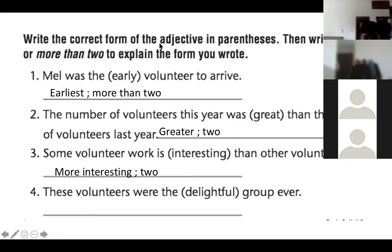Okay, last one. These volunteers were the delightful group ever. Pat, what should that say? It should say, these volunteers were the most delightful group ever. Good job. Pat, why did you use the word most instead of delightfulest? Because it's a long word with more than 1 or 2 syllables. Good job. Well done. These volunteers were the most delightful group ever. We use the word most because delightful is a longer word, so delightfulest doesn't make any sense. And we've also used the word most because we're comparing more than 2 things.